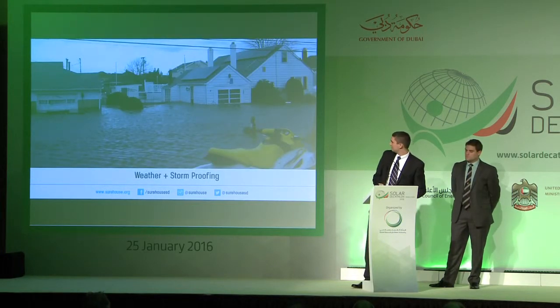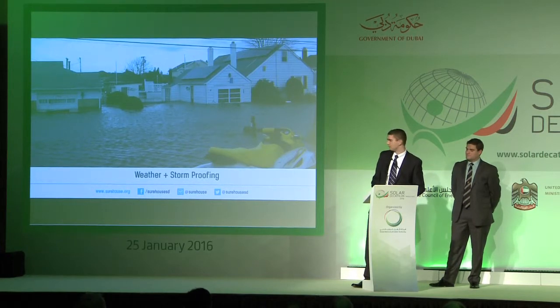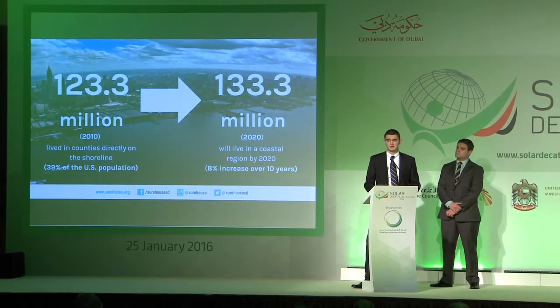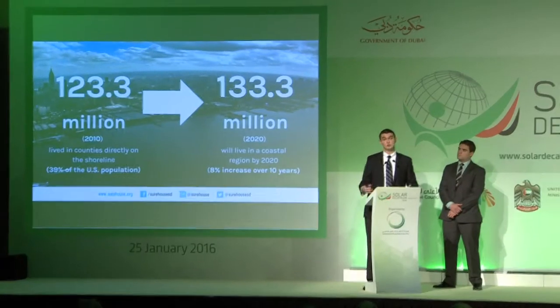So this is a photo taken right after Hurricane Sandy. This is actually on my cousin's porch. So these are very real effects that many of us realized. We're also noticing there's a major trend for even more people to move closer to the coast. So in the United States, there's supposed to be an 8% increase of population living in counties located directly on the shoreline. So it's not like more people are moving away, more people are moving to the coast.